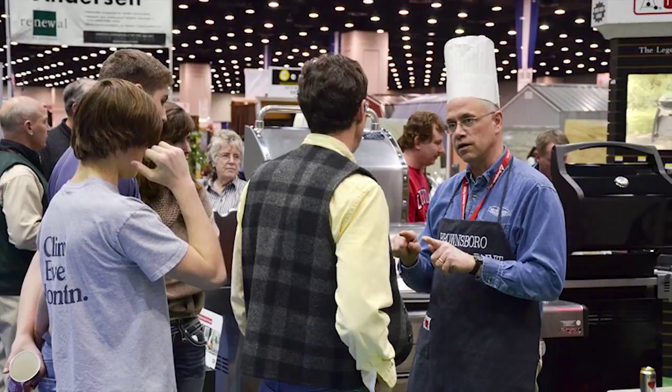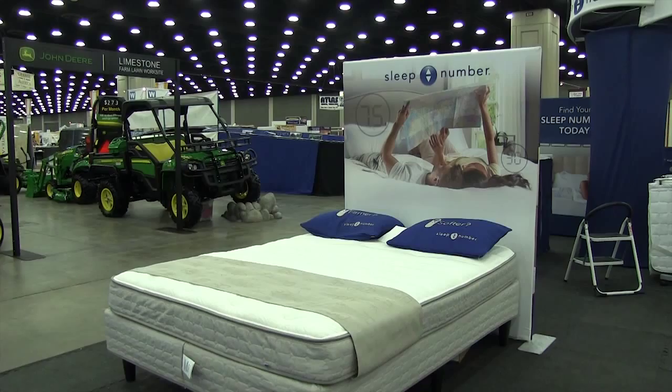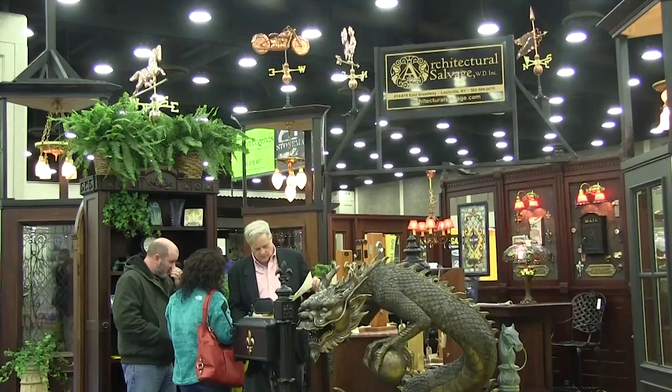It is. We've got swimming pools over here, lawn tractors over here, and beds. What more do you want? And there's kind of a phone booth type thing right there. Yeah, doors and beautiful things back here in the architectural salvage booth.